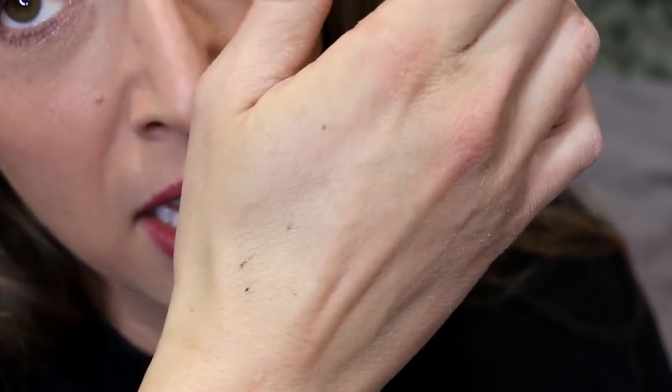Oh, you can't see it. It's hard to show you. The eyeliner is being a little tricky. Oh, come on. Oh, it doesn't want to come off. I have got little tiny eyeliner, but you can't even see it. It's not coming off. Let's see if the Neutrogena wipe can get it.